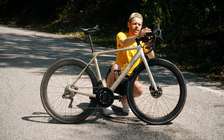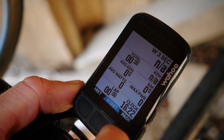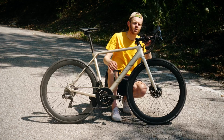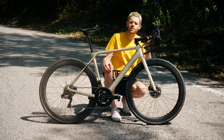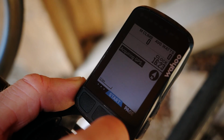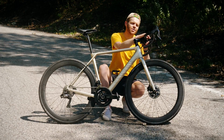So onto his head unit. You can see here, he's got watts 3 seconds, total time, his speed, his average speed, his distance, his average power, and his max power, and also a little lap timer as well. Quite interesting that he's got those metrics. He's not bothered about cadence or heart rate. He's just bothered about his power when he's taking those KOMs. And when I go through the screens, he's got live segments on here as well. So that's how he takes all those KOMs.